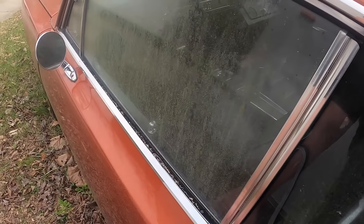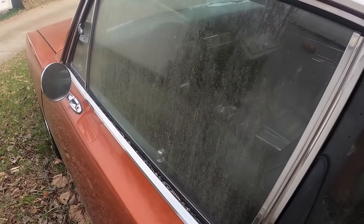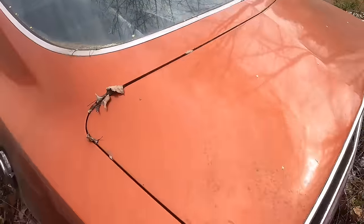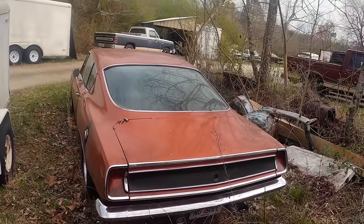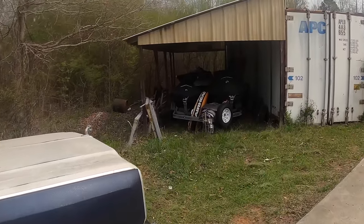Yeah, floor shift. Now it's locked. That's rude of me to even try. I know. Yeah, it's a nice little car. My goodness. Got a pair of Sea-Doos.